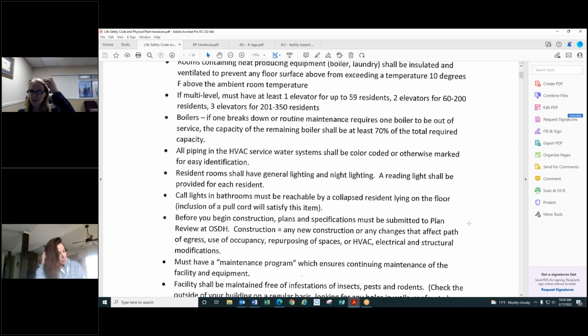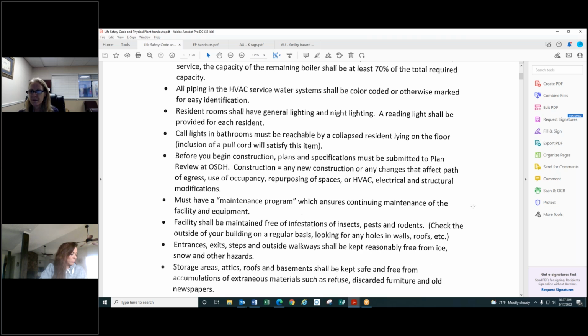So they'll tell you, yes, you can start using that dining room, or yes, you can start using that room, once they've approved the final project. You must have a maintenance program in place. There has to be something documented that shows that you are doing continual preventative maintenance of all your facility and the equipment.